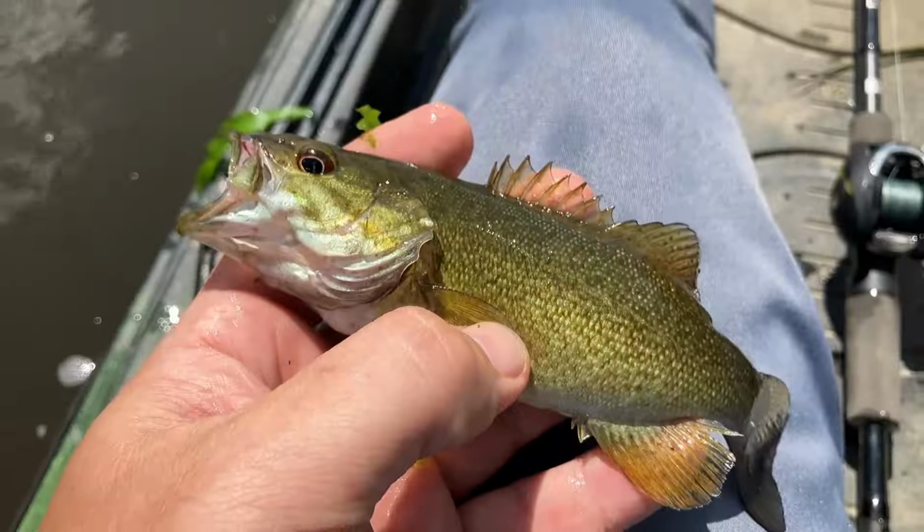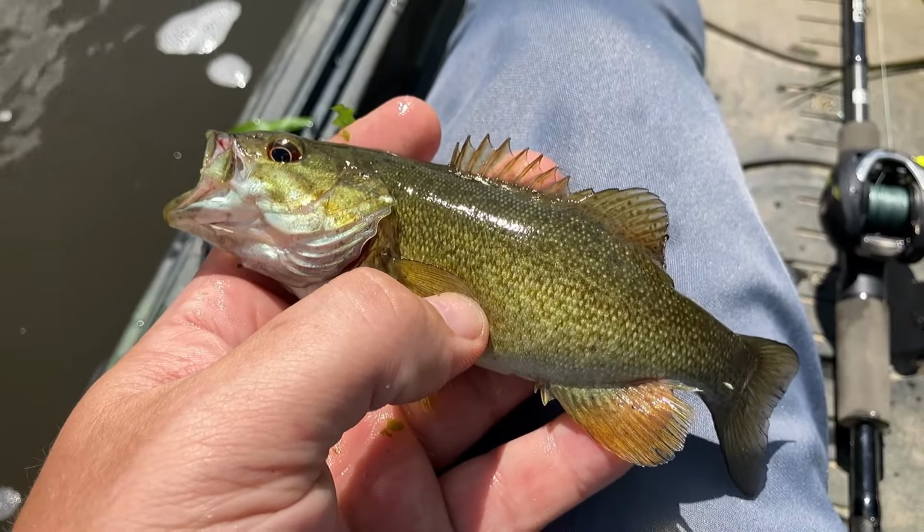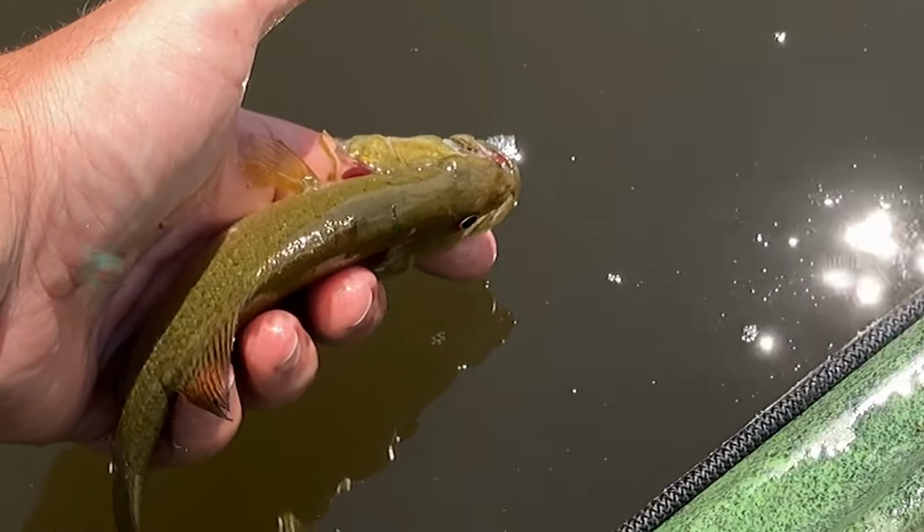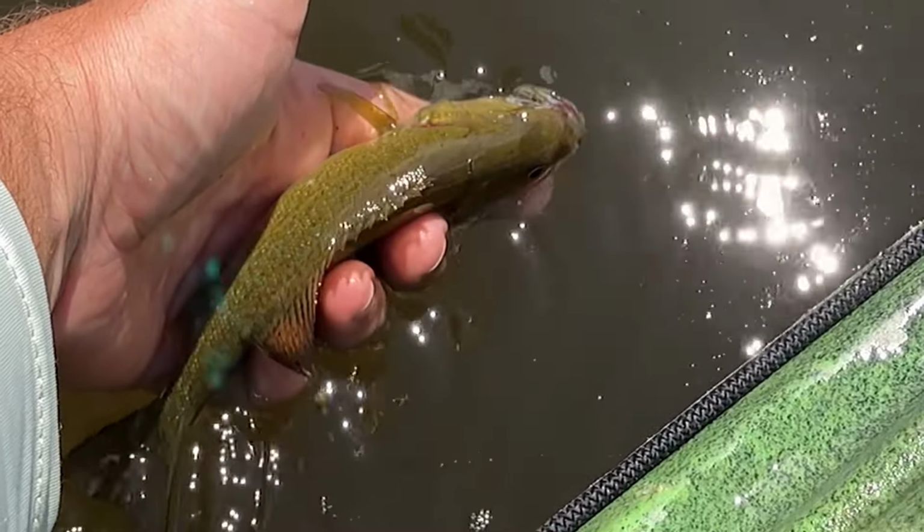Sure enough, I landed this baby smallie who was a cute little guy, but I'm looking for its big brothers and sisters. Once it was clear to me that he was not going to give me the information I wanted, I told him to go eat a steak, hit the gym, so that one day he could make my future personal best, and I let him go.